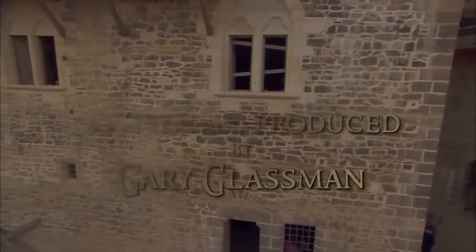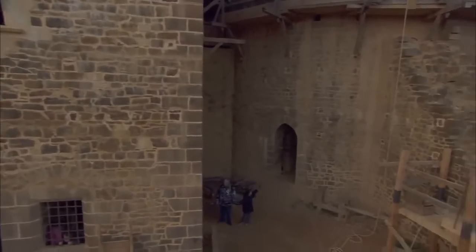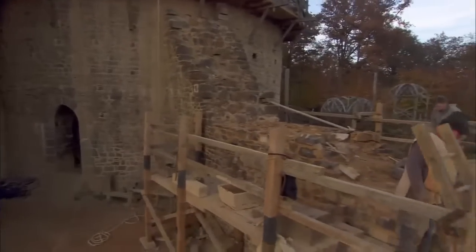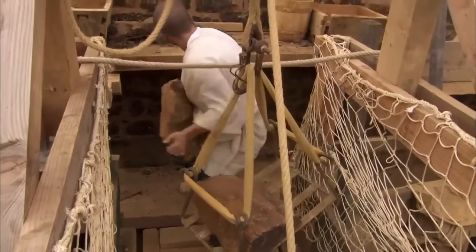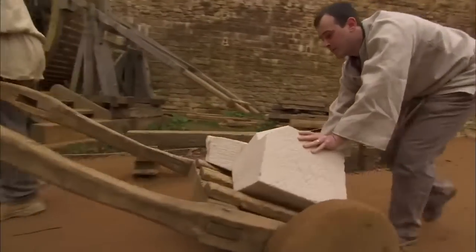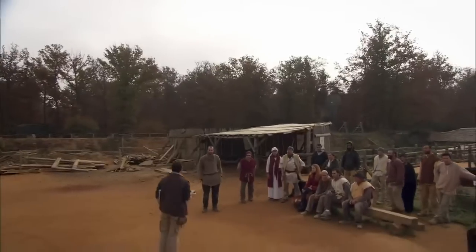Their castle, called Guédelon, stretches about half the length of a football field. It's part tourist attraction and part medieval construction lab. On construit pour comprendre. We're building to understand. C'est un chantier d'archéologie expérimentale. It's an experimental archaeological site, and the idea is to get as close as we can to the reality of medieval construction work.